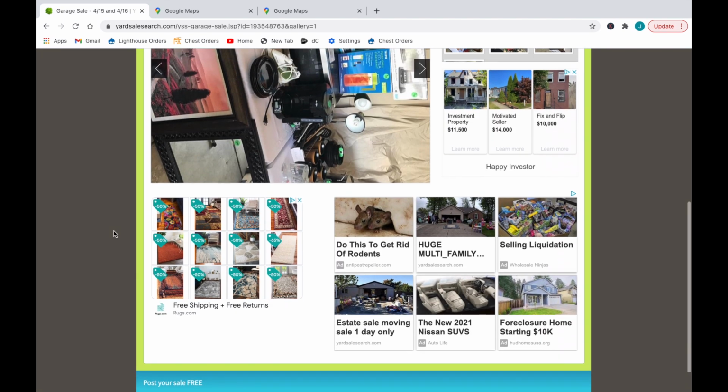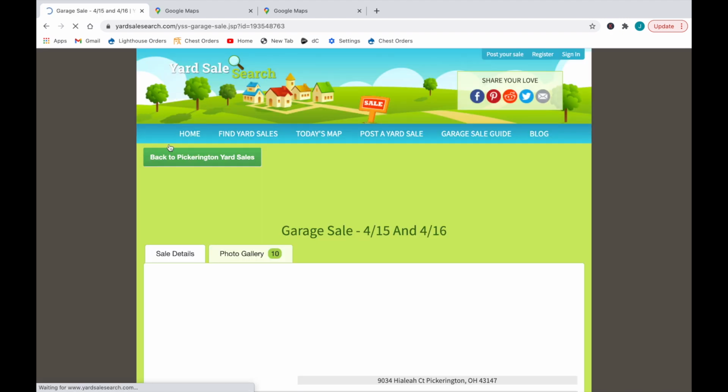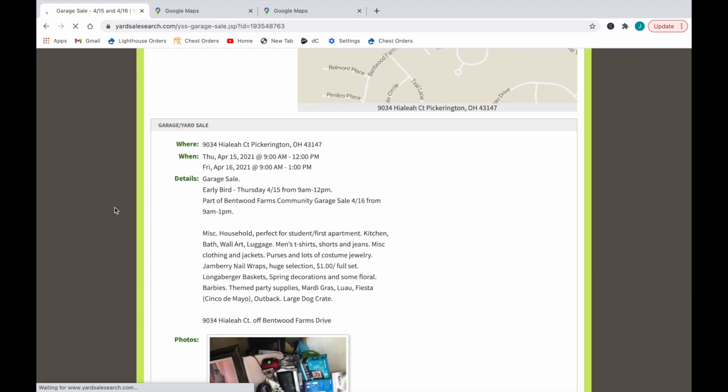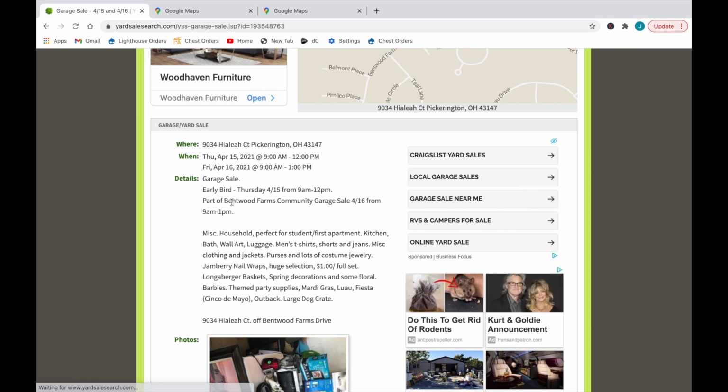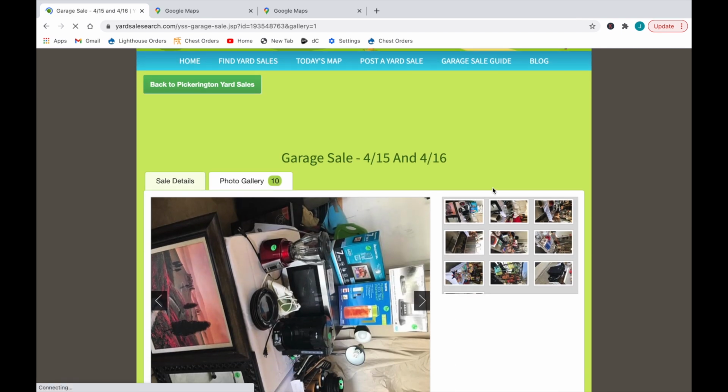And it doesn't say community yard sale in the title, but when you press on the sale details, it says that it's part of a bigger community yard sale. And so that looked really appealing to me. I would also go through the description. Often they will say if they have name brand things and kind of say exactly what they have, and then I'll go over to the photo gallery and just make sure.